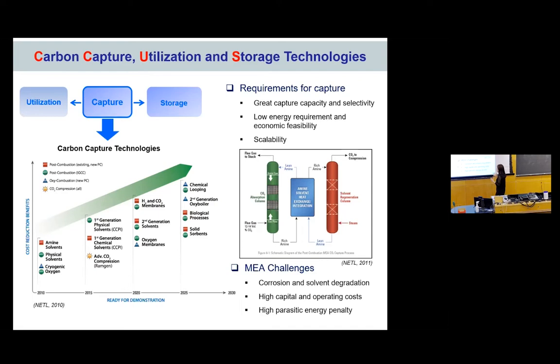I'm not going to go through all the technology out here, but this shows how far into the future they can be commercialized versus the cost reduction benefit. Obviously, some of these systems are much easier to do, and you can actually do it today. So one of the things is, if you want to capture CO2 by using an acid-base reaction, you can have a very strong base, like a sodium hydroxide solution, right here in a cup.